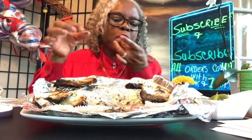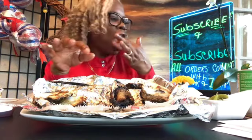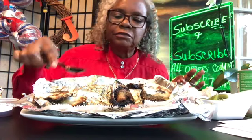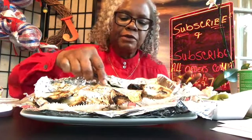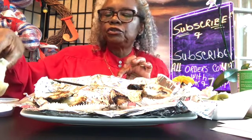So good. It has some type of breading and cheese over it, but it makes it taste spectacular. If you're near the Jackson, Mississippi area or New Orleans, or look where you live, there might be a location in your area. A dozen broiled oysters are about $19, $20.